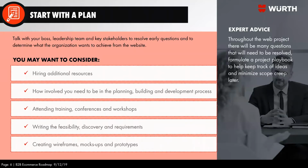If you find that you need a huge website, you may need to bring in additional resources. You may need to put some of your other existing projects to the side. So how involved do you need to be with planning, development? Do you need to get some training in new technology or the platform that you possibly may decide to use? Those are the things that need to be considered, especially when you get into wanting to write the requirements and framework, feasibility and discovery requirements. So definitely start with a plan.